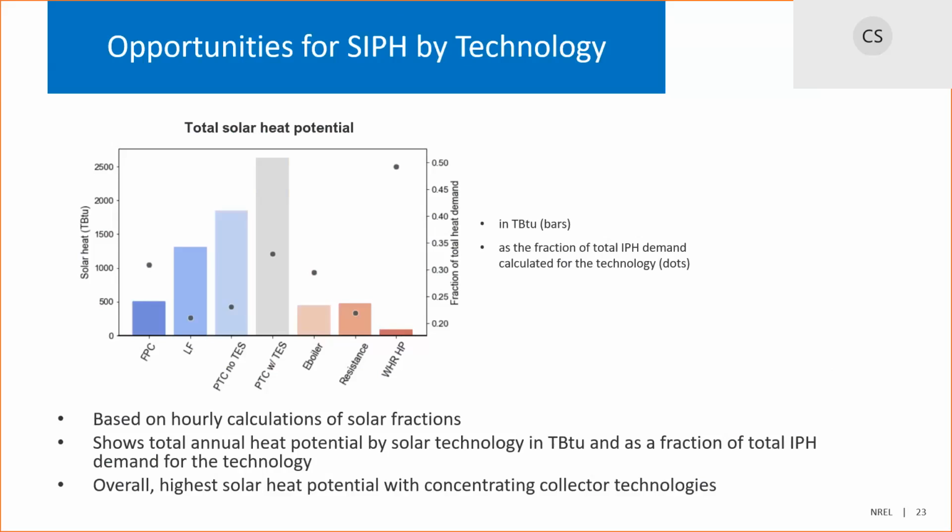The dots, which are shown by the second axis, represent the solar heat potential as a fraction of the total heat demand that was calculated for the technology. So for example, waste heat recovery heat pumps have a really high fraction of total heat demand, which means they were found to meet roughly 50% of the heat demand that they were theoretically capable of meeting, but their overall potential is quite low, whereas some of the solar thermal technologies, which have high potential, were found to only cover around 20% of their theoretical heat demand.